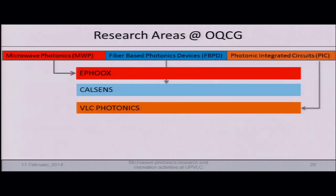The photonic integrated area led to VLC Photonics, and the fiber vibrating to a company called ColdSense, which is for optical fiber sensors for structural, civil engineering, health monitoring activities.